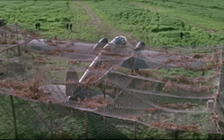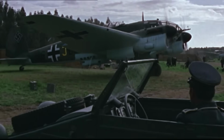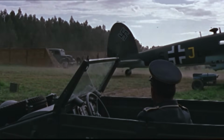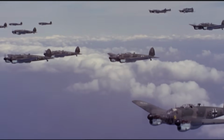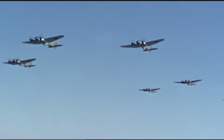The day scheduled for the start of the attack dawned with cloud and mist over the channel. Göring postpones the assault, but the order fails to reach some units. Already in the air, they do not receive the recall signal. Bomber formations fly towards England without their fighter escorts. The RAF are waiting.